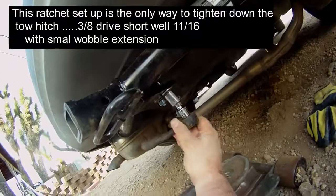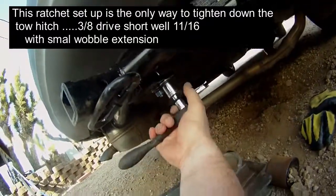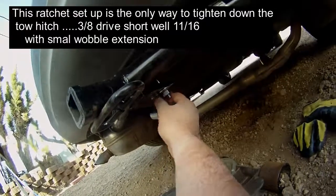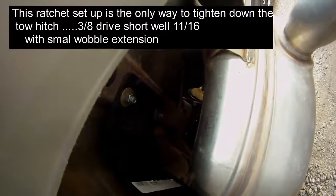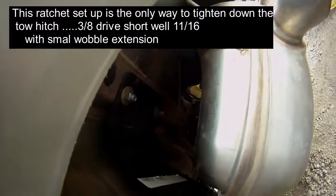Alrighty, so I'm tightening these guys up, and these are also 11/16, which was really uncool. So hopefully this video will help somebody else out. It's really important to put all your hardware together to make sure it fits, because these two nuts will not fit the same 11/16 socket that those bolts go through, and trust me, that is not a place where you want to struggle with that, although I had to.